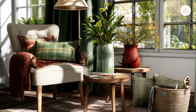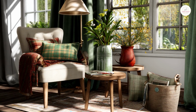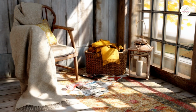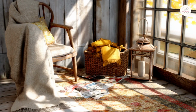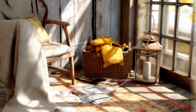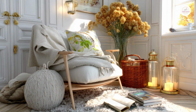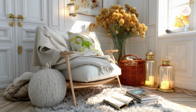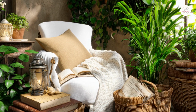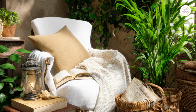Create cozy corners with soft lighting, a warm chair, and layers of blankets. Add a basket nearby for more throws or vintage magazines. These corners invite calm and nostalgia with every glance. Pro tip: drape a knitted blanket over a rocking chair or armrest. It's charming and always ready for use.